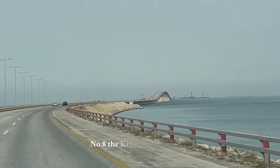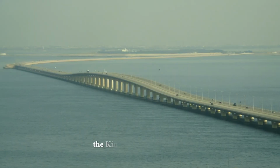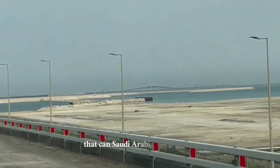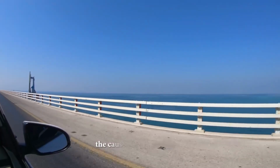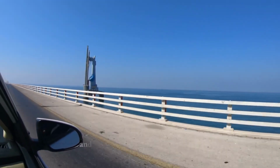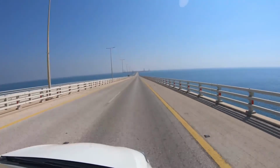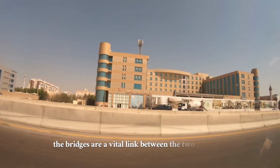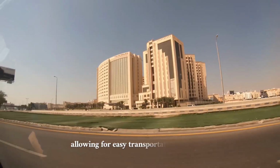Number 8. The King Fahd Causeway. The King Fahd Causeway is a series of causeways and bridges that connect Saudi Arabia and Bahrain. The causeway is 25 kilometers long and is the longest bridge in the world that spans over a body of water. The bridges are a vital link between the two countries, allowing for easy transportation and trade.